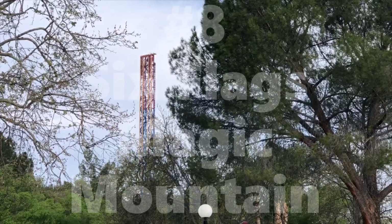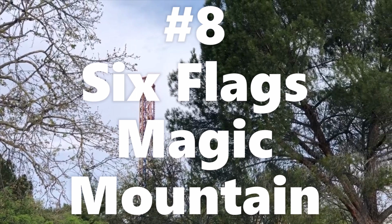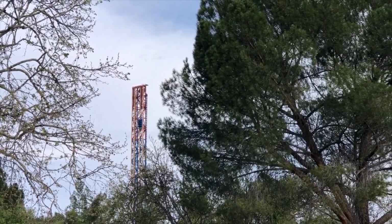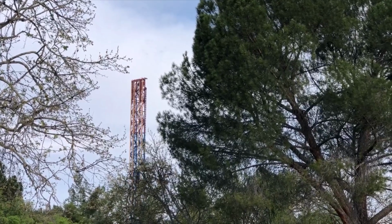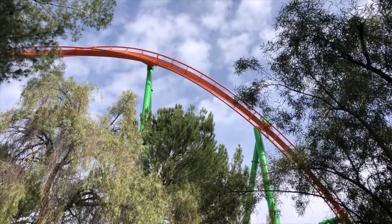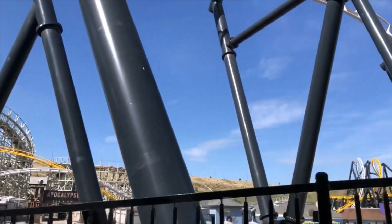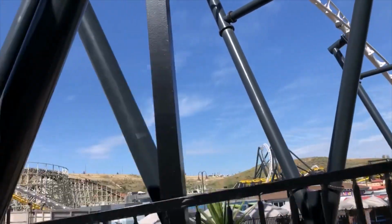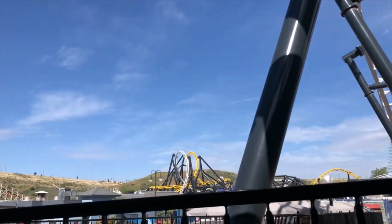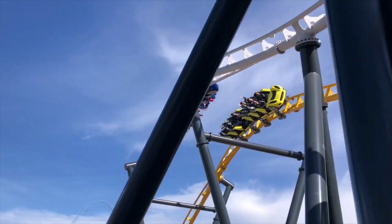Number 8 is Six Flags Magic Mountain. The undisputed king of Six Flags parks, right? Well, not for appearance. This one is unfortunately held back by a few things. I'll give some credit first. Some rides here look awesome. Tatsu, even with new colors, is a marvel to look at. The way it weaves around the terrain, spectacular. So many rides here look good. I love the way X2, Full Throttle, West Coast Racers, Riddler's Revenge, Batman the Ride, a lot of it looks awesome.